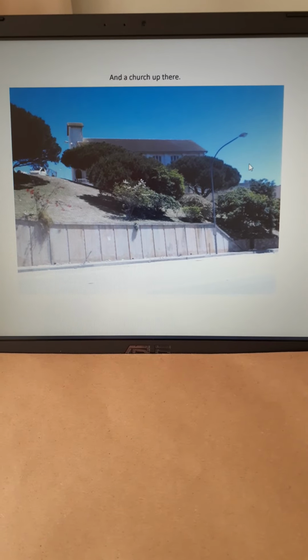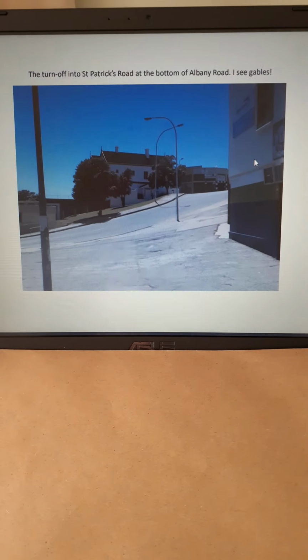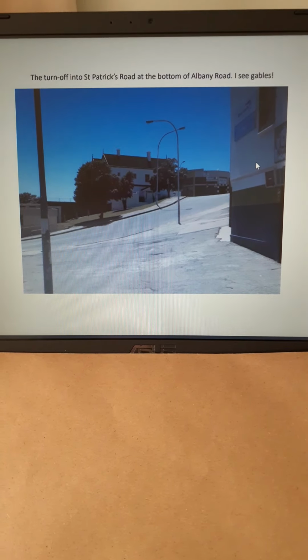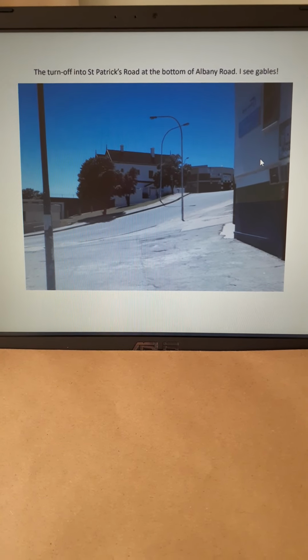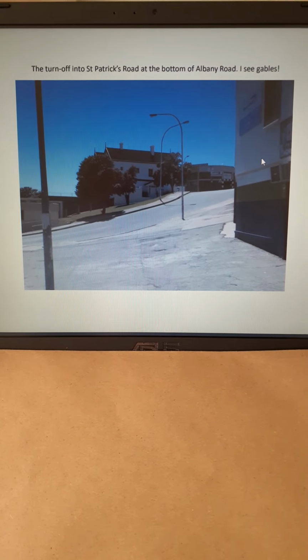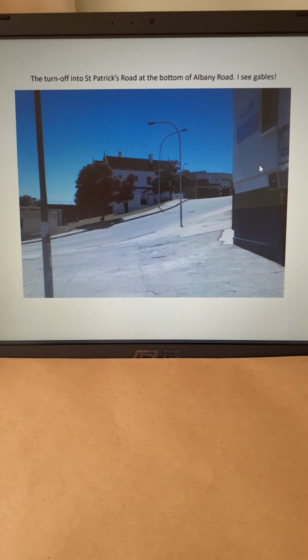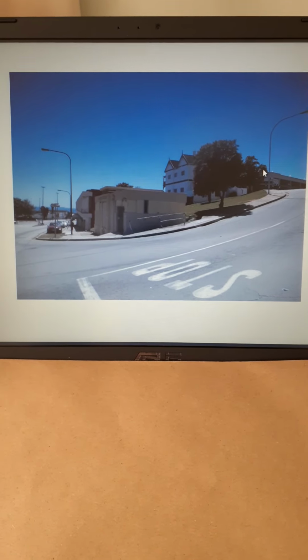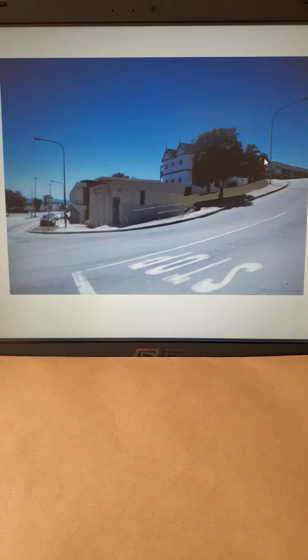There's a church which I've never actually visited, just on the hill on the left-hand side as you go down Albany. Then I decided to go up St. Patrick's Road, which is at the bottom of Richmond Hill. Not a very safe-seeming place, but anyway, I took my courage in my hands and saw some gables up there which looked interesting.